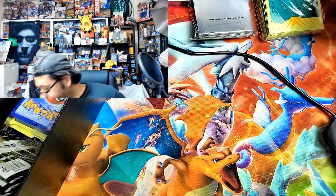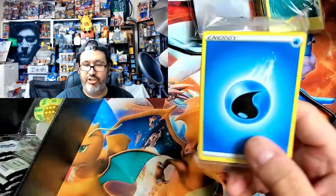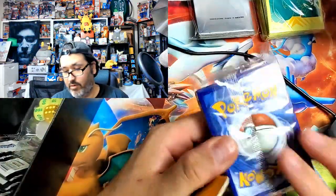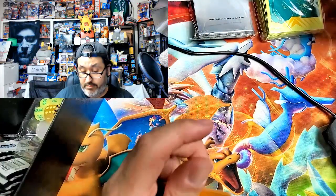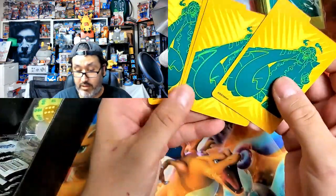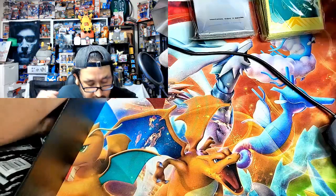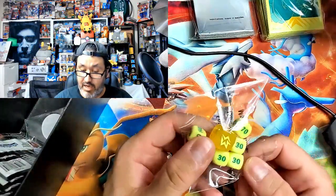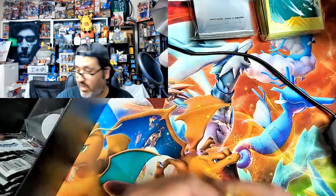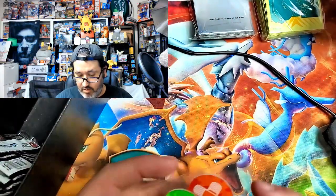Gone. And oh, there's your energies, right? You get a little case of energies. Energy. These are your dividers, which is the big guy with the nose again, which is awesome. Oh, this is pretty. Dice. The dice are nice. I like the yellow. I like yellow dice. Yellow dice. Looks like those little things you want to chew on.